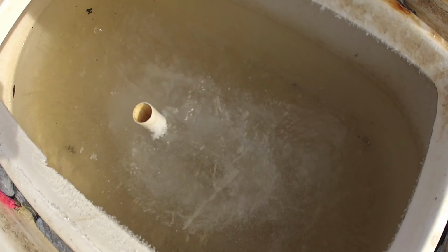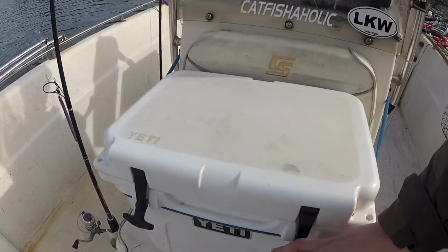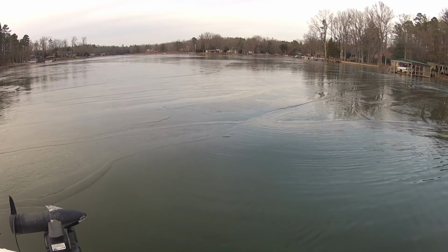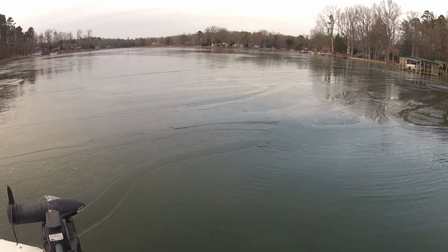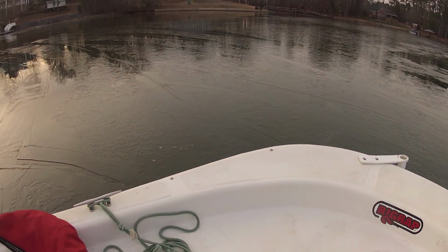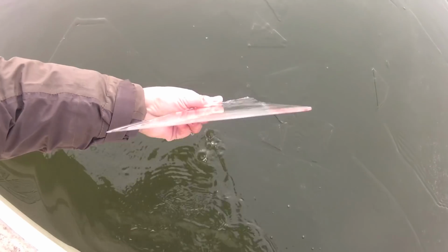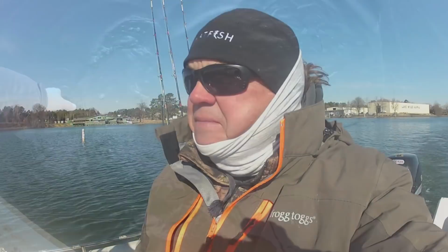I'm going to show you how I know it's cold. My live well is a solid block of ice. Actually going to have to open up my Yeti so it can thaw out. This is crazy. This is like Deadliest Catch. Not that bad on the edge.